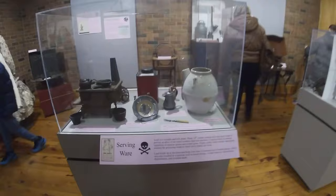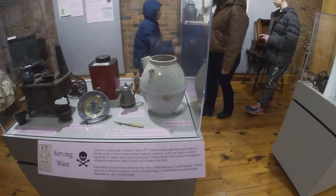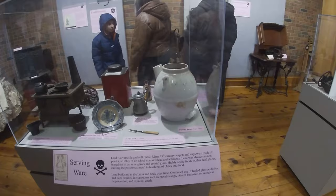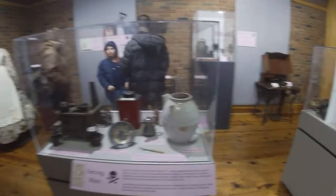Lead is a versatile and soft metal. Many teapots and cups were made of pewter, an alloy of tin which contains lead and antimony. Lead was also a common ingredient in ceramic glazes and crystal glass. Highly acidic foods oxidize lead glazes, causing the poisonous metal to leach out of plates into food. Wow. Did not know that.